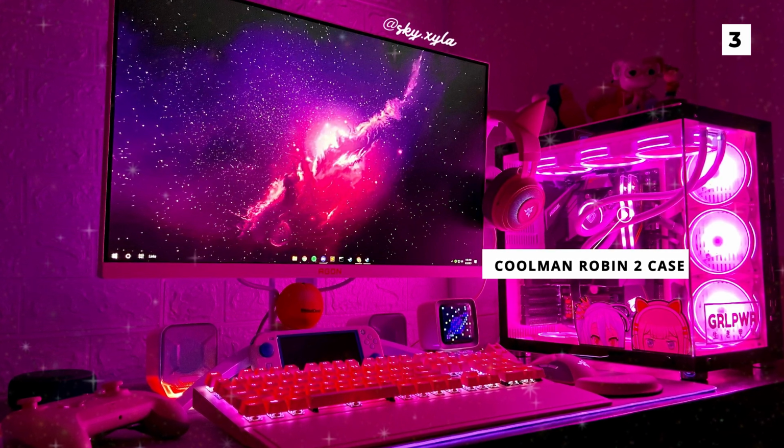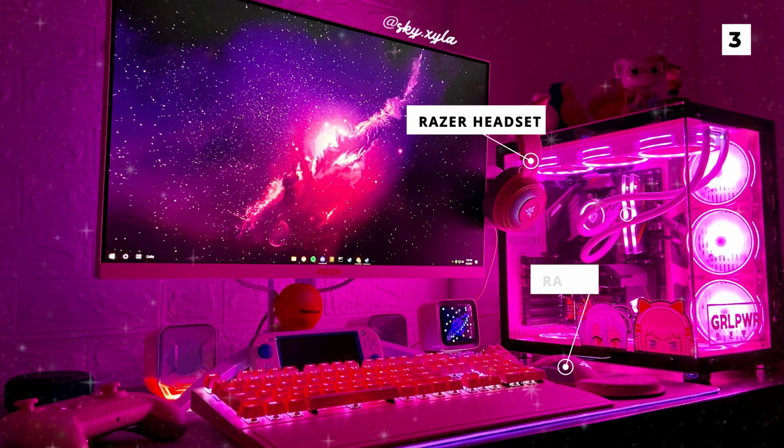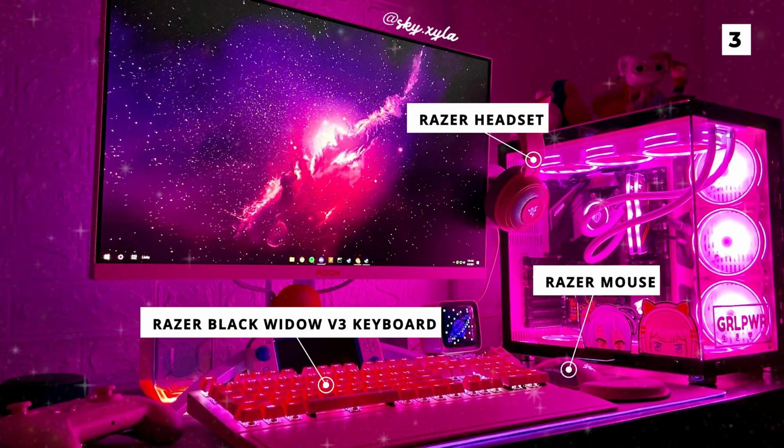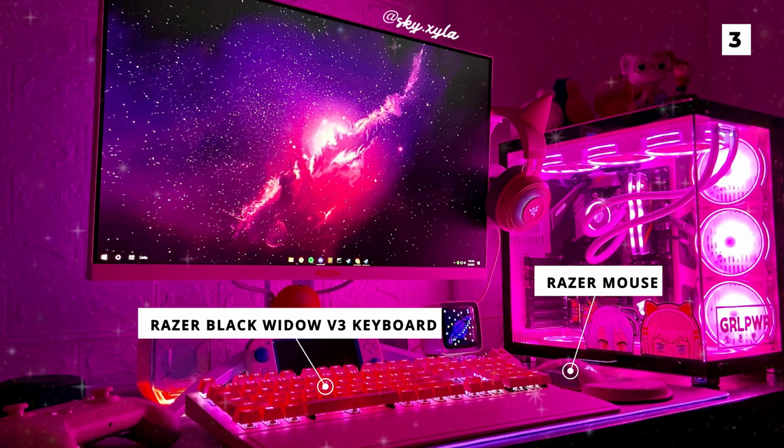Looking outside of their PC, they've got a Razer headset and mouse, as well as the Razer Black Widow V3 keyboard. I love the decoration it takes to get a well coordinated colour scheme, and this setup does that perfectly.